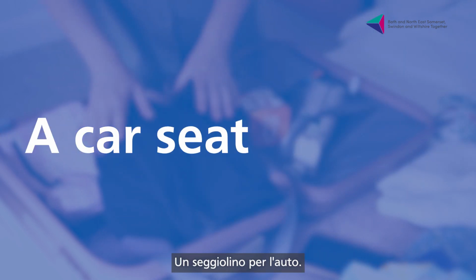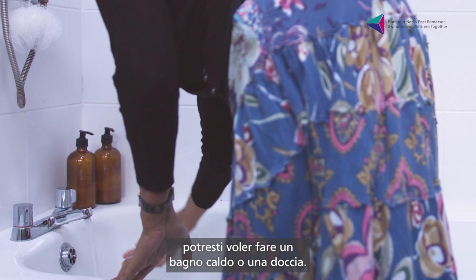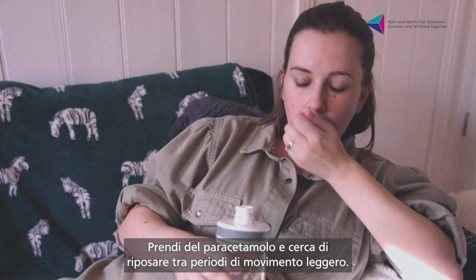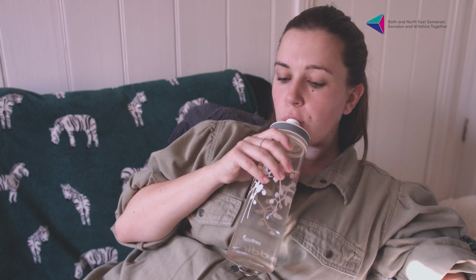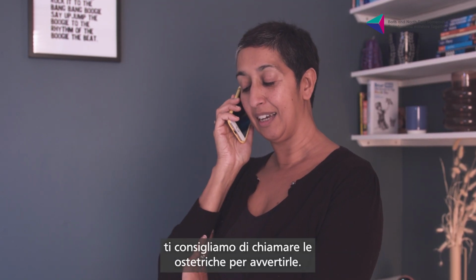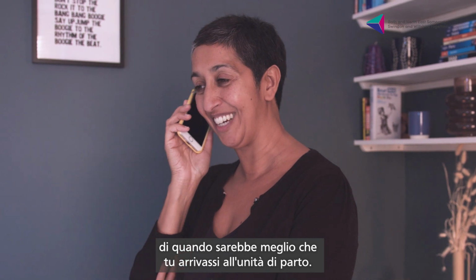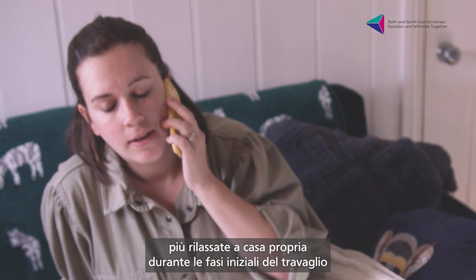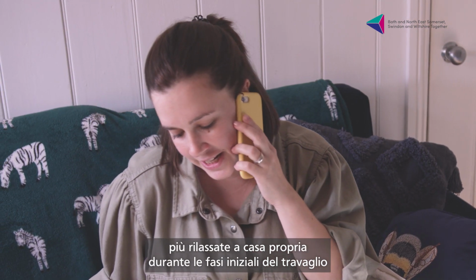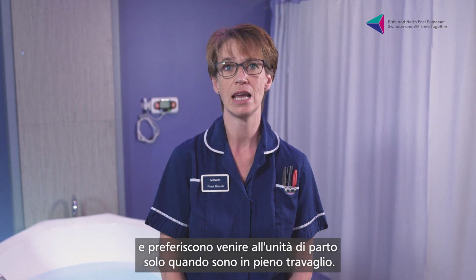A car seat. In the early stages of labour, you may want to have a warm bath or a shower, take some paracetamol and try to rest in between periods of gentle movement. Once you are contracting regularly, we would advise you to call your midwives to let them know. Your midwives will discuss with you when might be the right time for you to come to the birthing unit. Many women find that they feel more relaxed in their own home in the early stages of labour and are ready to move to the birth unit once they are in established labour.